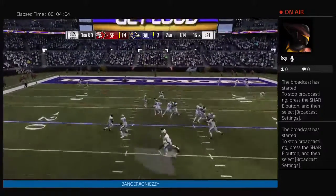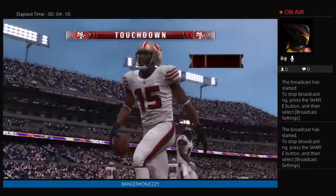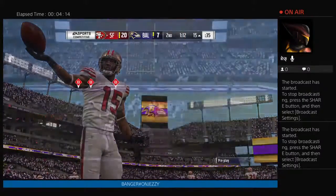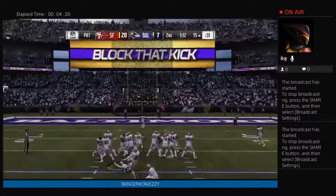Garoppolo going to try and throw on 3rd. And able to find Garcon. And he's going to take it in. Touchdown, San Francisco. Jimmy Garoppolo with his 2nd touchdown pass of this first half. And the 49ers add on to their lead.